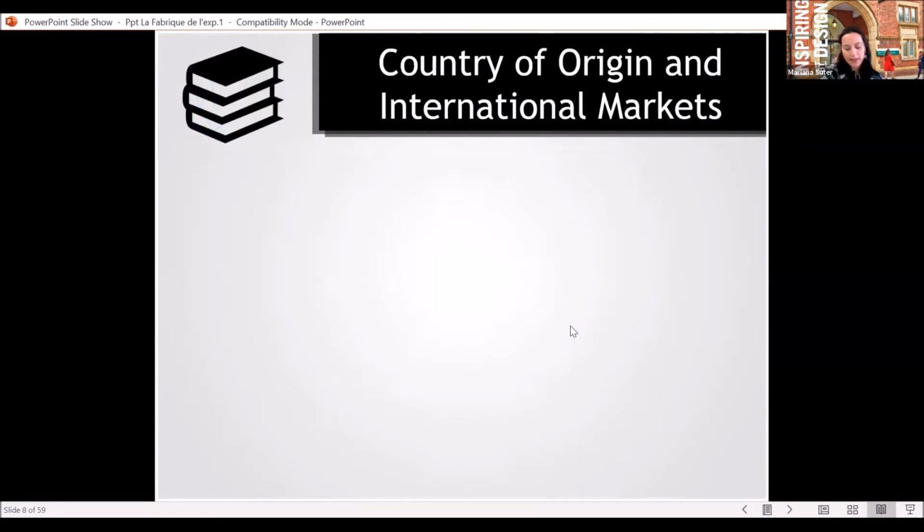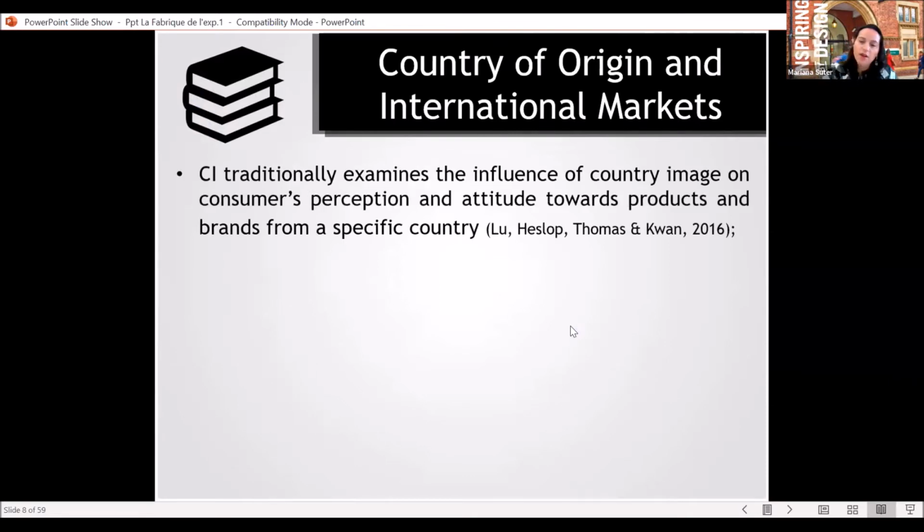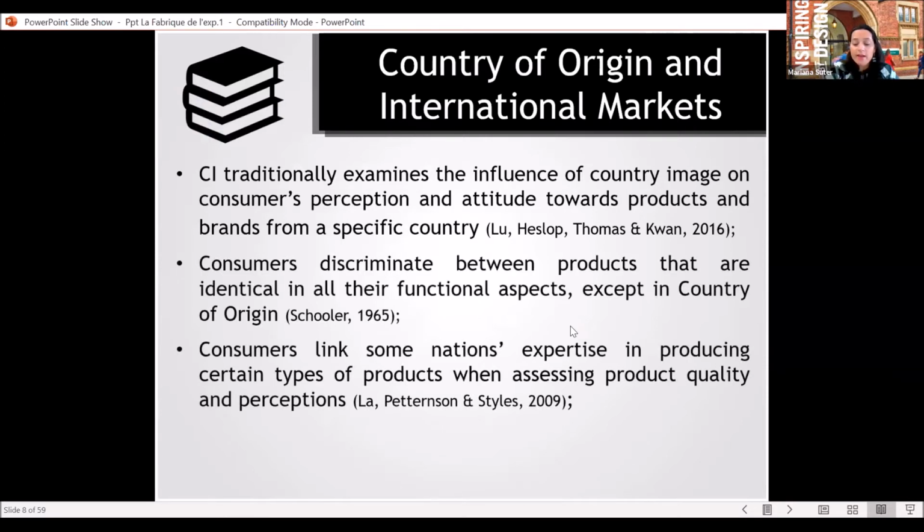As I've mentioned in the beginning, there are different studies since 1960 when scholars started focusing more on the internationalization of firms. They did loads of studies, and country of origin image is regarded in the literature as a variable that explains how the image of a country affects the sales of a product, a brand, a service. And this happens because consumers do discriminate between products that are identical in their functionality, but come from different countries.